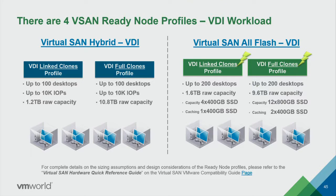And another thing with Virtual SAN, you can build your own. You can go out on the HCL and say I want this server and this controller and these disks and build your own, but we have this concept of a ready node. So the various OEMs have put together Virtual SAN ready nodes that have all the pieces and parts. These are some of the scales here. I'm not going to go through this line by line. You'll have the slides. But you can see you're going to get far more capacity, far more capability on the all flash side, just because of the basis of using all flash. So a lot more IOPS, a lot more throughput.